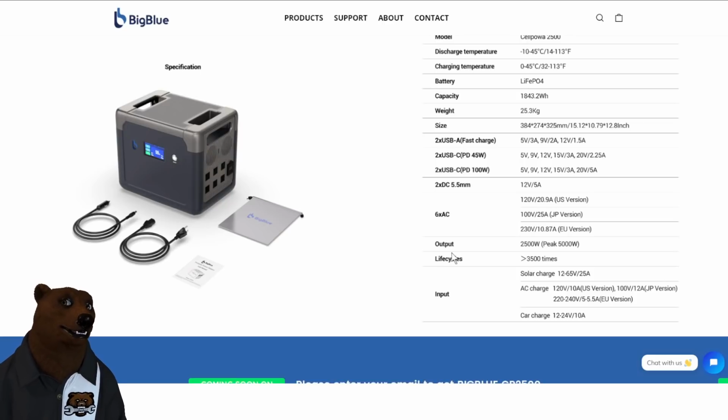It's got 2 USB fast chargers up front, 2 USB-C 45 watt chargers, and 2 USB-C 100-watt chargers. So you can be charging MacBooks and all sorts of stuff with this thing. This is great that it's got that kind of power up front. You've got 2 of the DC 5.5 millimeter, 5 amp ports. I know a few people use those. I don't use those. It's not a big deal to me.